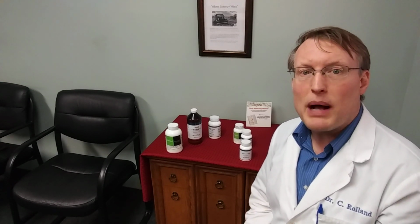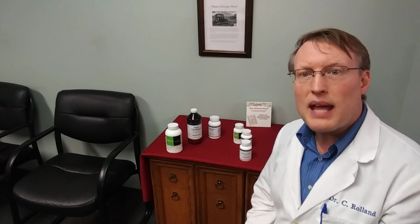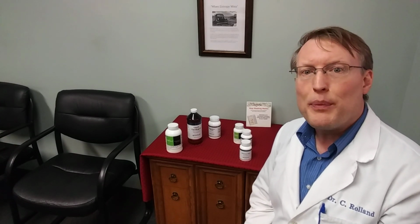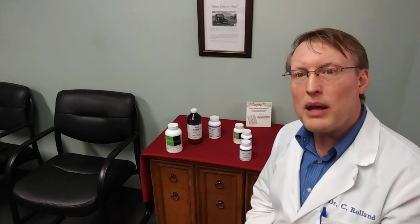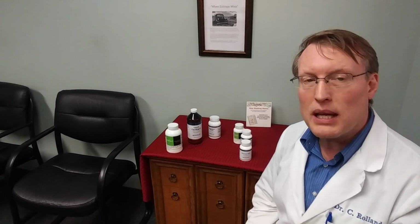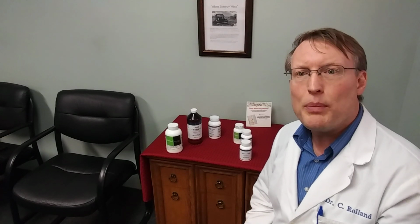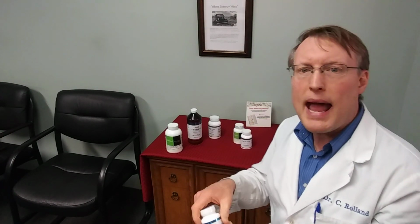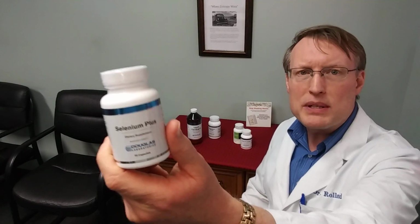Now let's talk lastly about selenium. Selenium is a cofactor to glutathione peroxidase, which protects cells and plasma against free radical injury. It plays a significant role in zinc absorption, as we just mentioned, and its bioavailability. Selenium helps the active thyroid hormone T3. It reduces inflammation, speeds immune response, and may help some cancers and heart disease. Selenium also has been shown to help with HIV, influenza, tuberculosis, and hepatitis C.